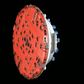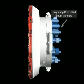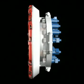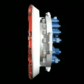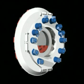The cutter head is driven over circularly arranged electric motors, which are frequency controlled. These electric motors drive the cutter head via planetary gearboxes and pinions into an external bull gear, which is part of the 3-axis roller-type main bearing. The installed drive capacity amounts to 5,500 kilowatts.